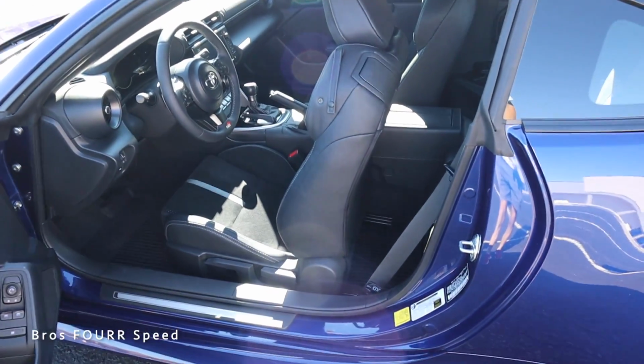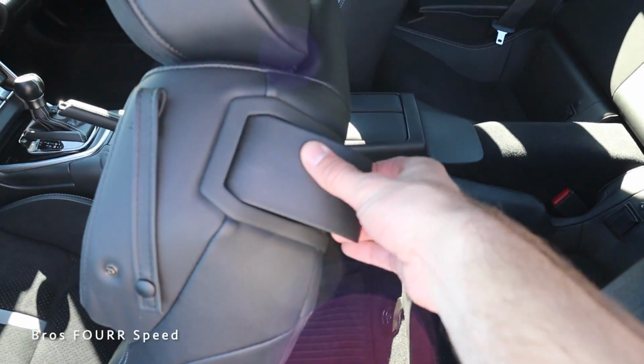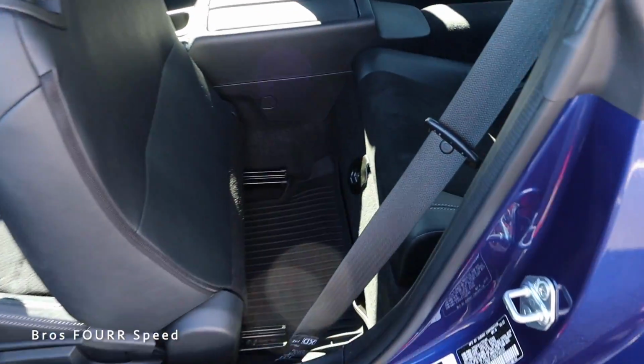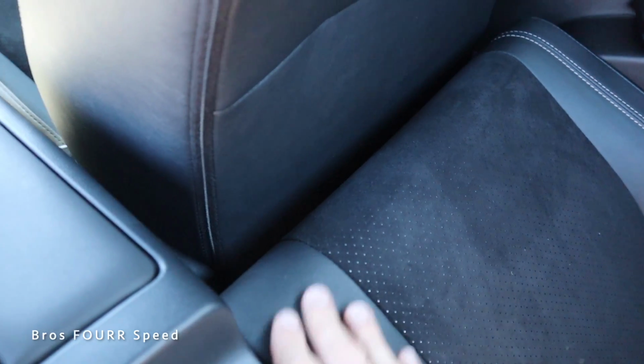And as we work our way to the back seats now, these are manual adjusting seats, so I have that forwards at the moment. All I need to do is pull on that tab and I can move the backrest forwards. And at 5'10", I can work my way into these very small seats. Now, if you're buying this car, you're really not buying it for backseat passengers because there's really not all that much space. My head is up against the headliner.